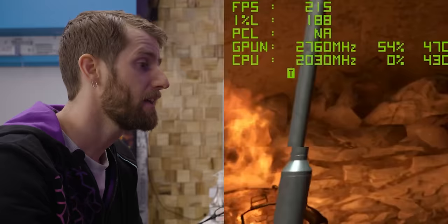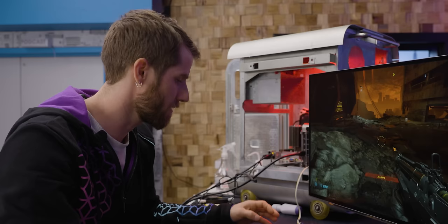CPU usage is at 0%. Oh, then it goes up to 25. Then back to zero. What are you even talking about? You know what, it doesn't matter.